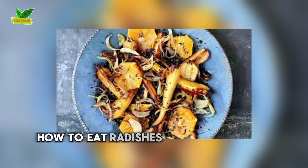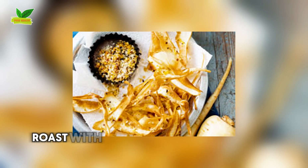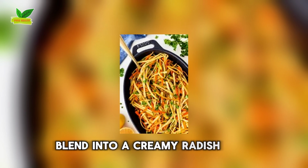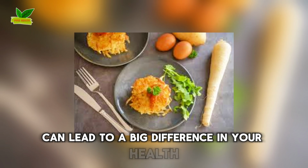How to eat radishes for blood sugar stability. Slice raw for salads. Roast with garlic for a flavorful side dish. Blend into a creamy radish soup. A small dietary change can lead to a big difference in your health.